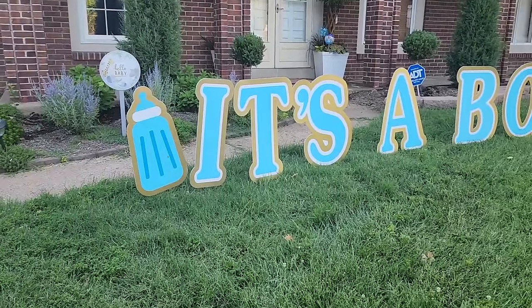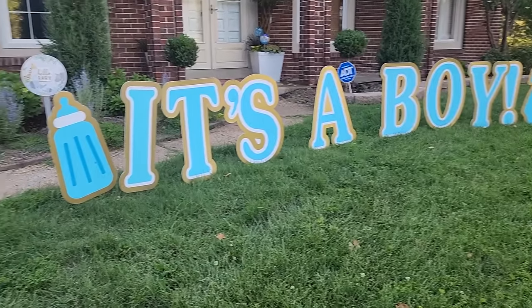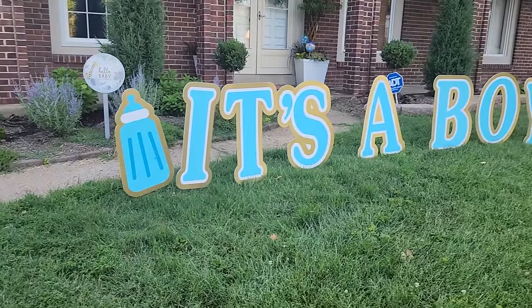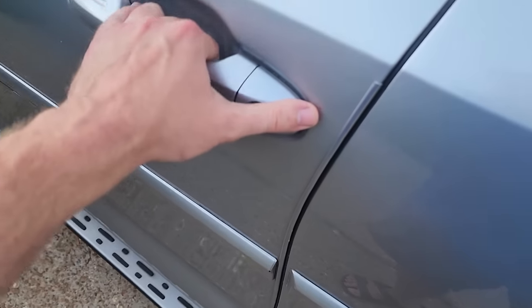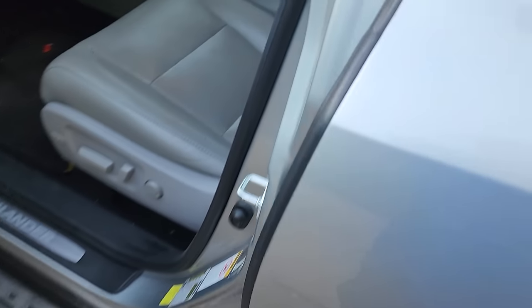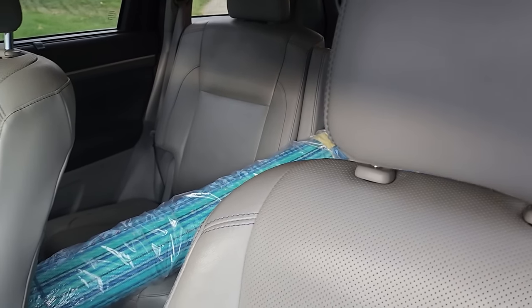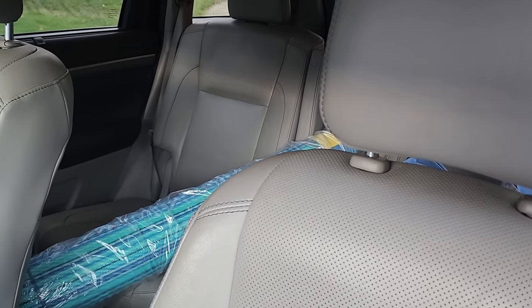Oh, this is so cute. It's a boy sign and the hello baby thing. I'm so excited for them. Now, back to my home. I've got some fun stuff from Michael's to unpack. An extremely cheap rug that feels like it's made out of straw.